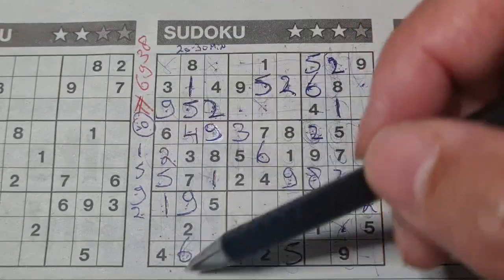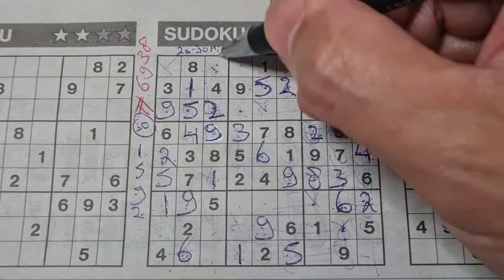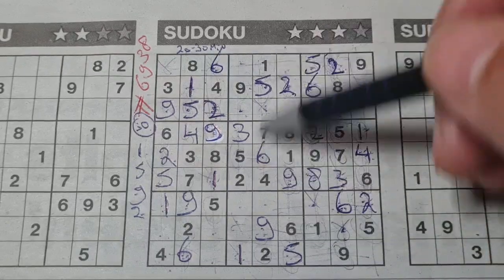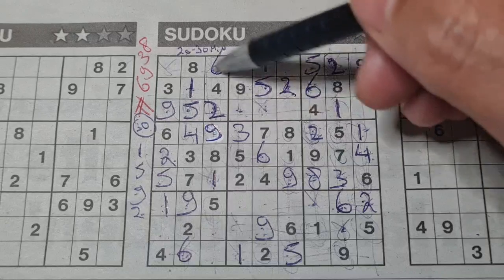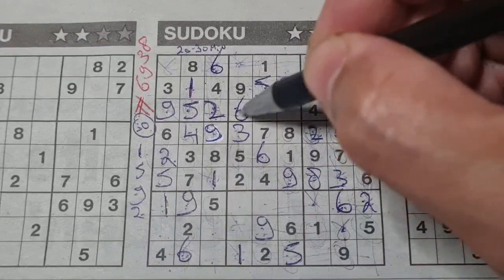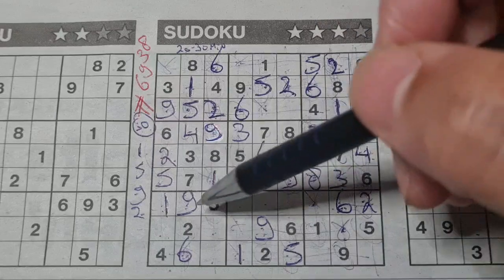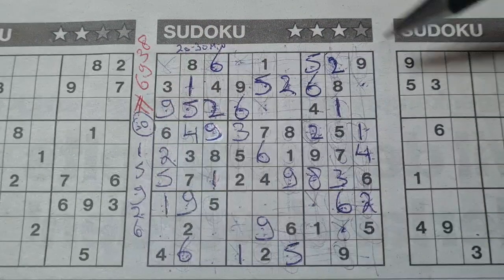6 in the first column, 6 in the second column. So the third column, the only place left for the 6 should be there. 6 in this column, 6 in the middle column. So the column next, the only 2 places left for the 6 should be here or there. We see a 6 in this row, no 6 there. 6 should be there. And all the 6s are used. I can see, this is number 5, number 6.